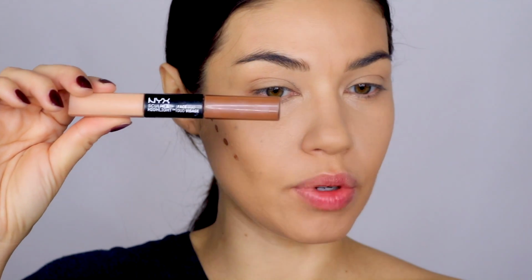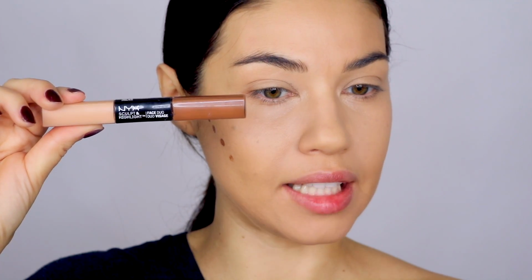Another thing that's really important, I think, for when you're taking pictures is to highlight and contour. It will make a big difference in how you look in the pictures. And probably my favorite that I've been using a lot is this one from NYX, the Sculpt and Highlight Face Duo.